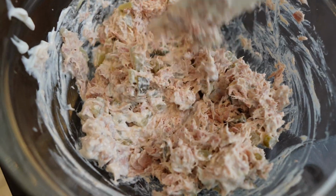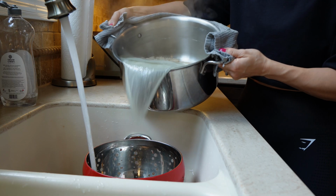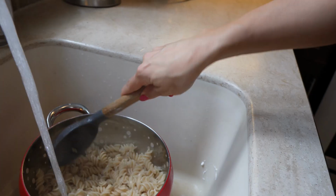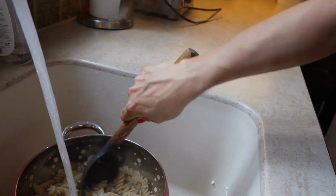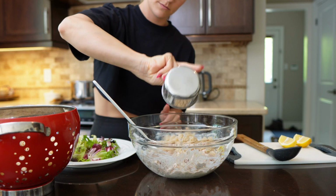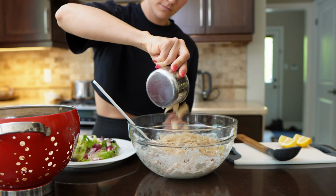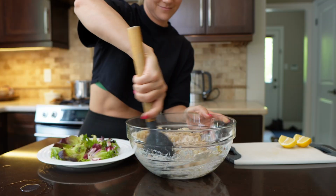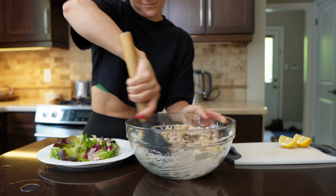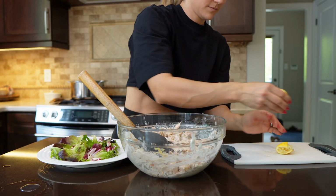So mix it all together, and then as soon as your noodles are done cooking, you want to strain them and get them under cold water so that they stop cooking. And then you just add it into your tuna mix. I'm actually measuring out the noodles so I know exactly how many I'm having. I personally will have 1 cup of noodles for 1 serving. And don't forget to squeeze fresh lemon juice in. It just adds so much flavor, it's so good.